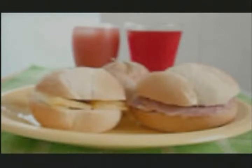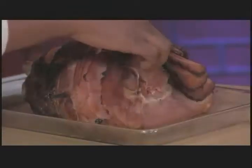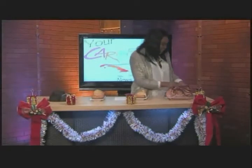But me personally, I like to take some ham. This is how my Christmas mornings go down. I get me some ham, and I get me some pound cake, yellow cake, whatever you want to call it, and this is my breakfast. I don't need any eggs. I don't need any bacon. I just need some ham and some pound cake.